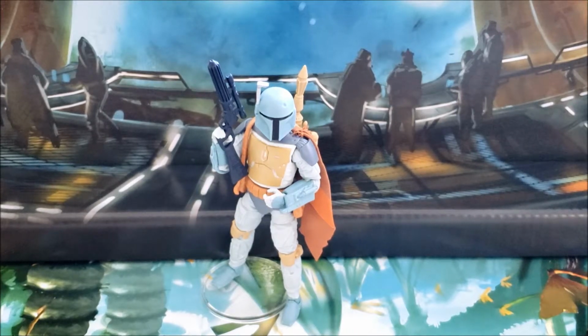It's not the most favorite series that has ever been made for Star Wars, but there's definitely a lot of nostalgia for it, and there's a lot of fans that wanted to see these action figures in TVC style. It is a Target exclusive in the US. I did not get this through Target. I actually picked this up in person at Forbidden Planet in London, England.